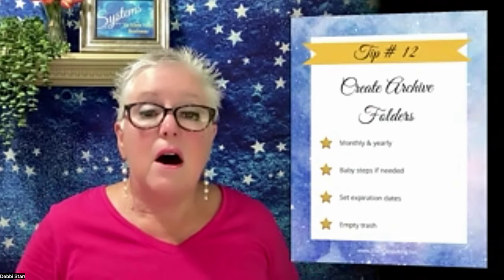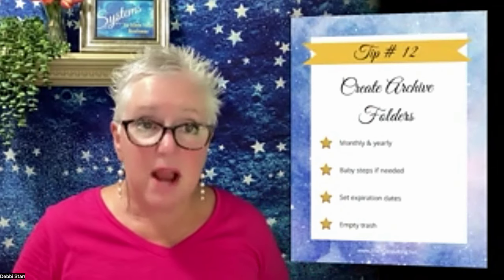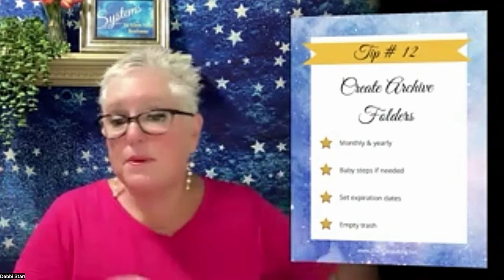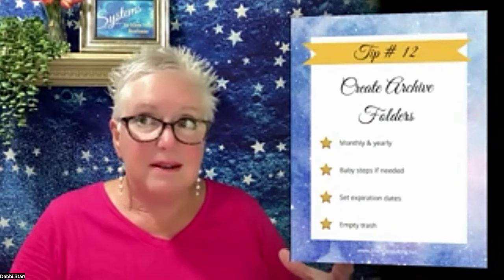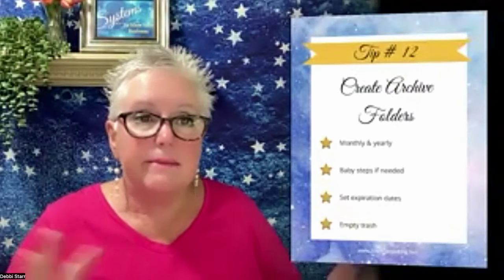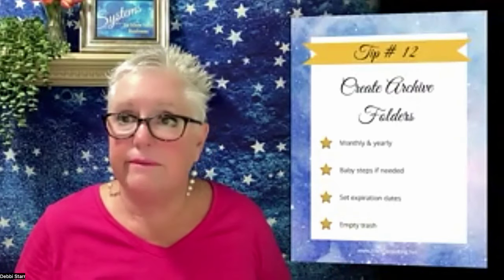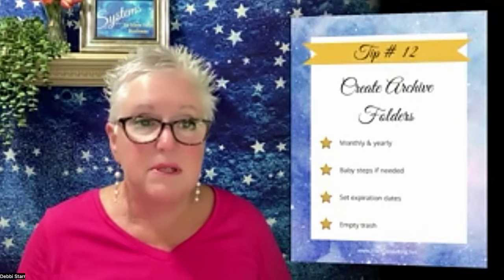And then also make sure that you remember to empty the trash. All right. So a lot of times you'll be dragging things over and you'll forget to actually empty the trash. And depending on your email system, some of them will automatically purge things every 30 days or something, but not all of them. So make sure that you empty the trash.